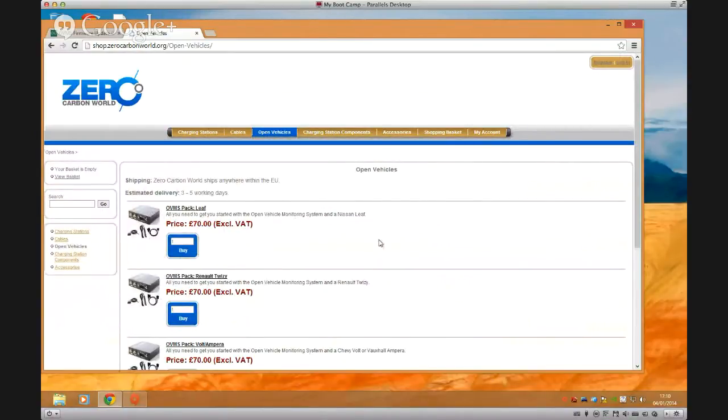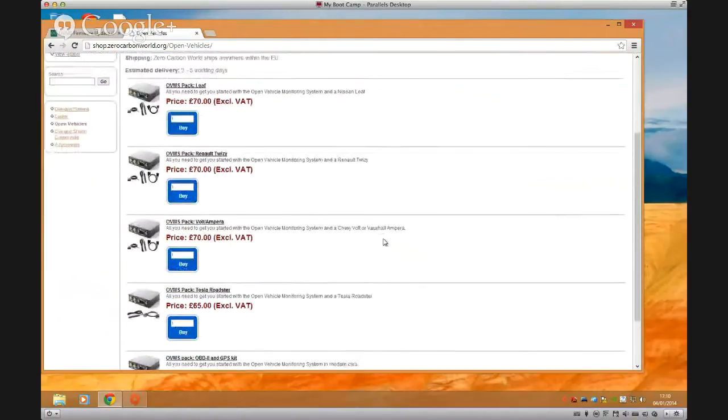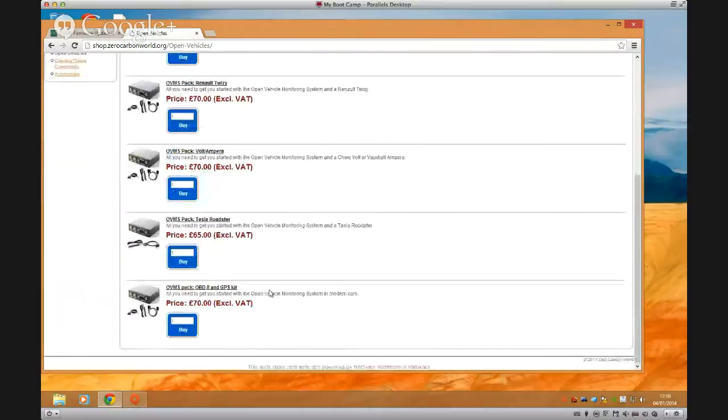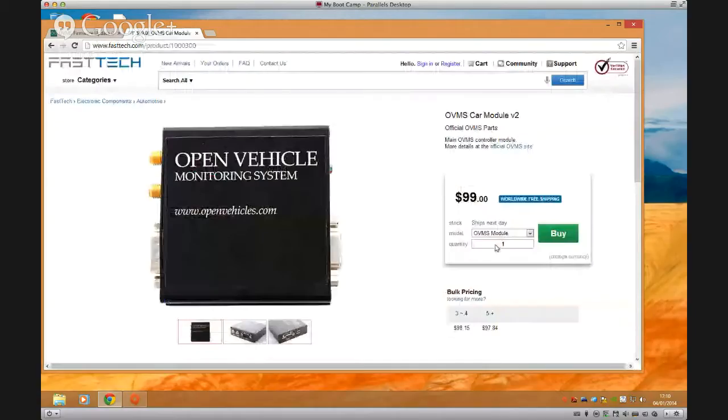OVMS Zero Carbon World is slightly different to how it works at Fast Tech. On Zero Carbon World, you can go down the list and choose the vehicle that you have, and you can buy essentially a kit with everything that you need to connect your car to OVMS. So you see there's one here for the Leaf, one for the Twizy, Volt stroke Ampera, Tesla Roadster, and then there's a generic one at the bottom. If you go to Fast Tech, you buy the components bit by bit, don't you?